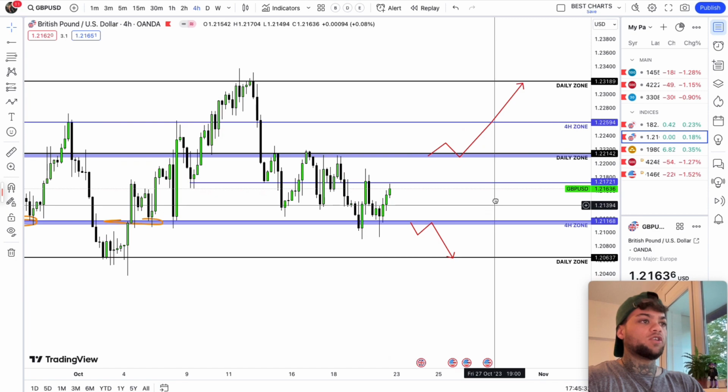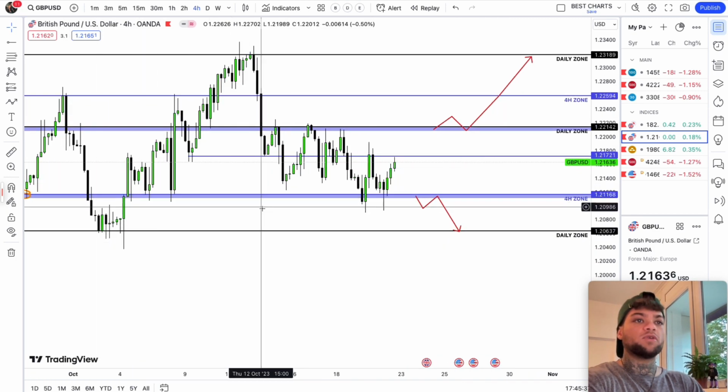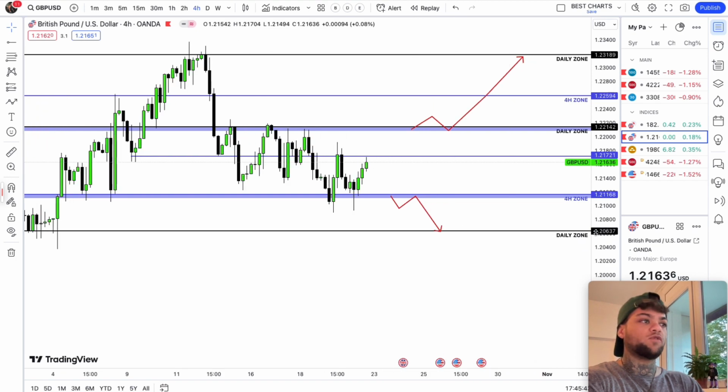So overall on GU, I'm pretty bearish biased still because the overall market structure is still bearish. But if we should get this break and closure above and a retest, then I will be switching my bias to bullish for the week.